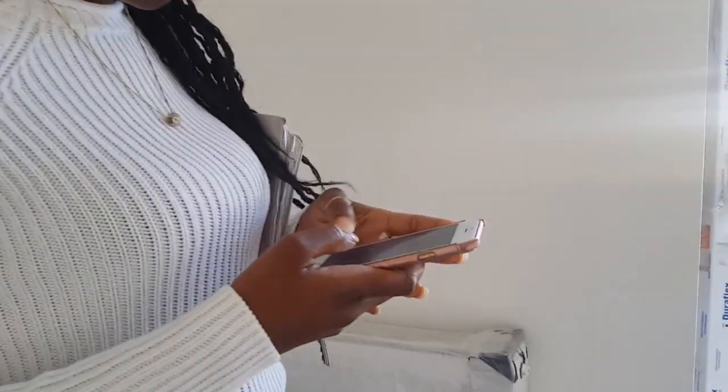Now I'm trying to find my spreadsheet because that's why I can't find it, because I'm in Dropbox looking for a Google document.